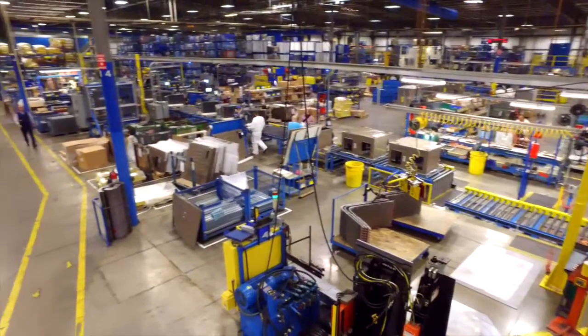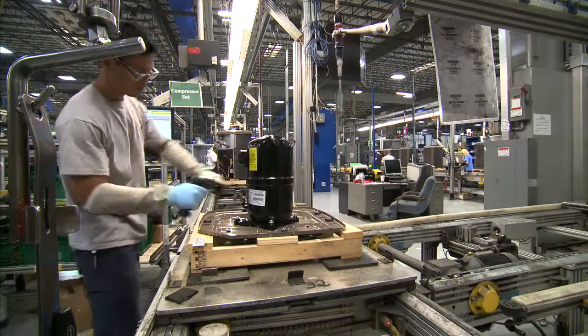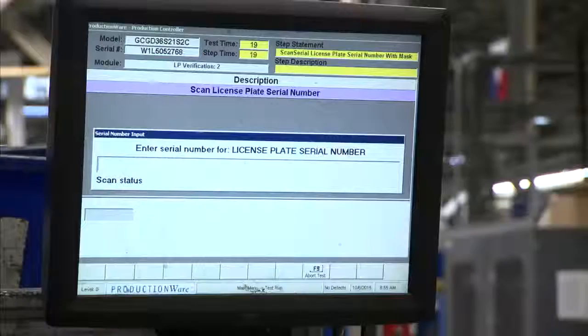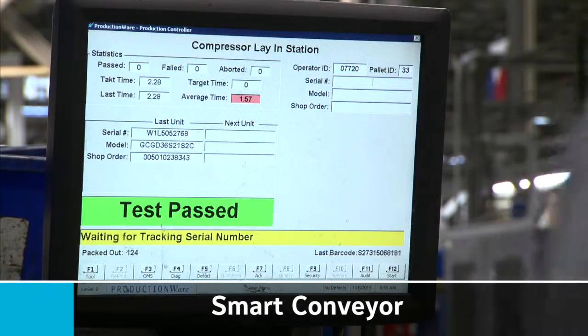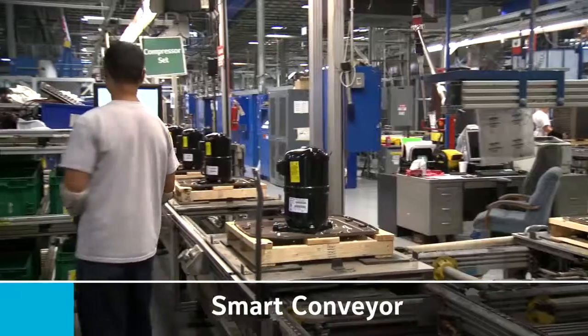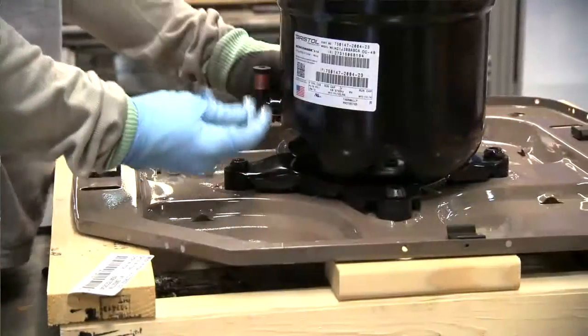Tracking quality in a high-tech manufacturing environment starts with a familiar piece of technology, a barcode scanner. Employees scan codes on each component as they assemble products on a smart conveyor. The closed system Technoline documents key steps in the process. A nickname for that is the watchdog system.